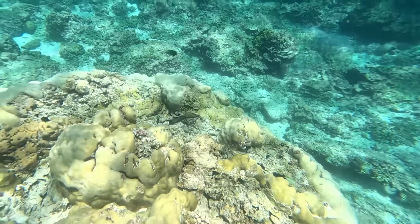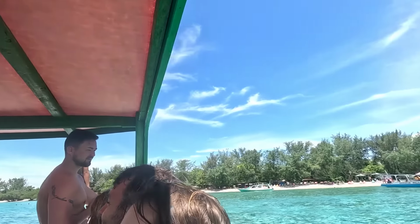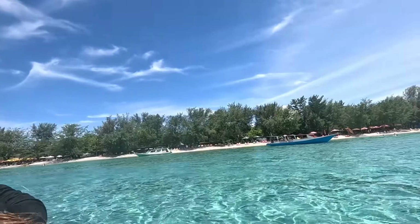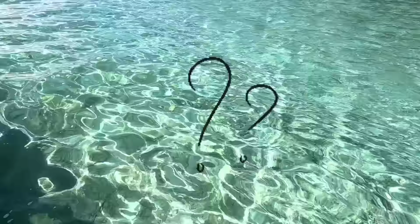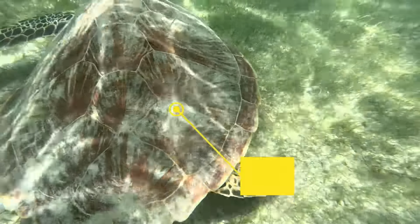Then they brought us to another beach and we saw a very huge, try to guess what? Yes, a very huge turtle.